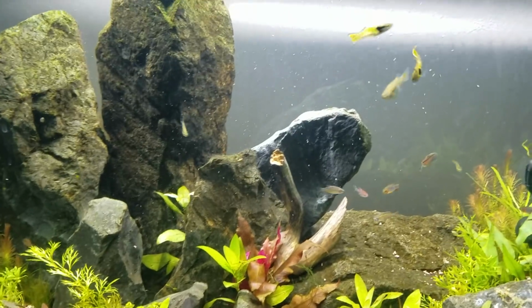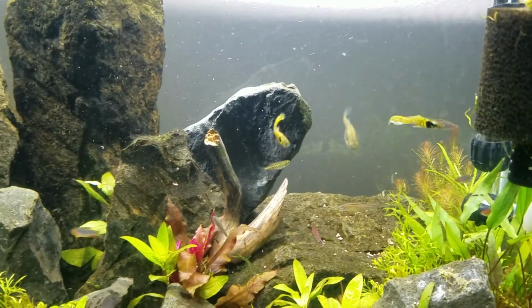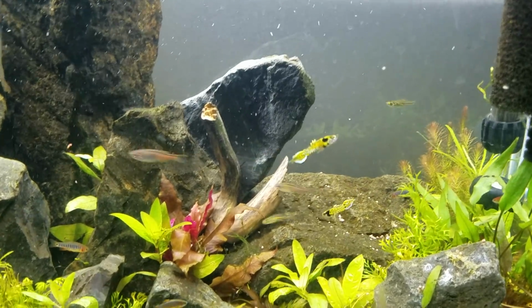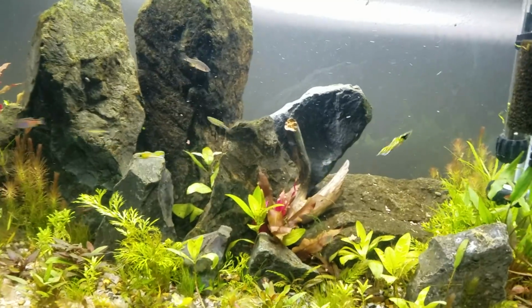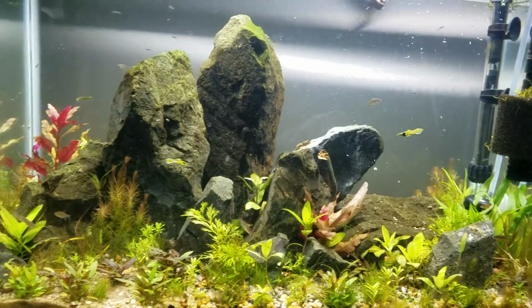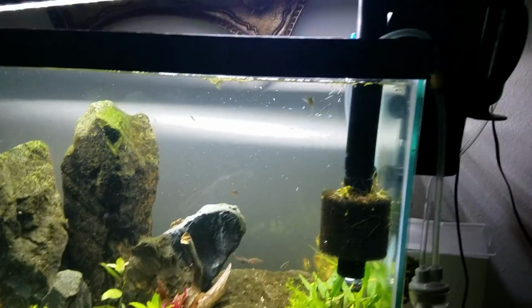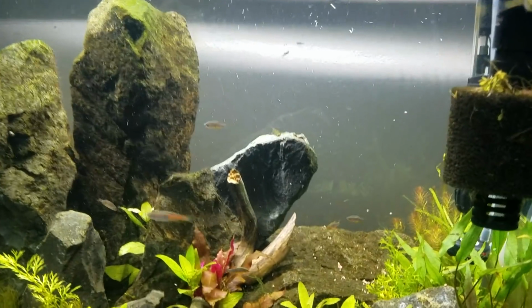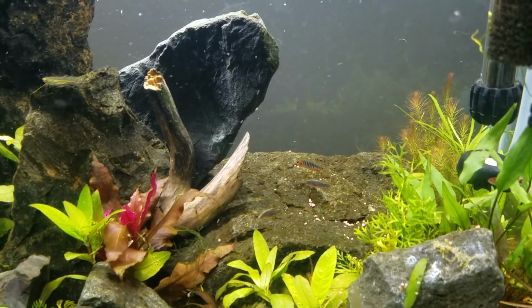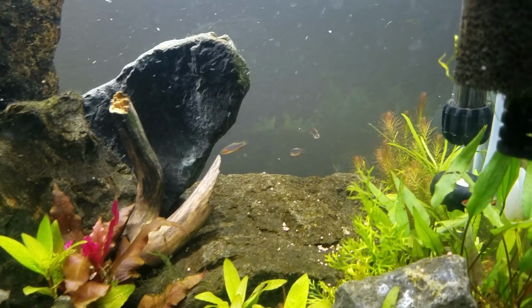I just wanted to show you I have got this thing stocked pretty much the way I intend to stock it for now. This is the Iwagumi style inspired aquascape. I still need to get rid of this hang-on-the-back filter because I hate the way it looks, but it does provide a lot of good biofiltration.